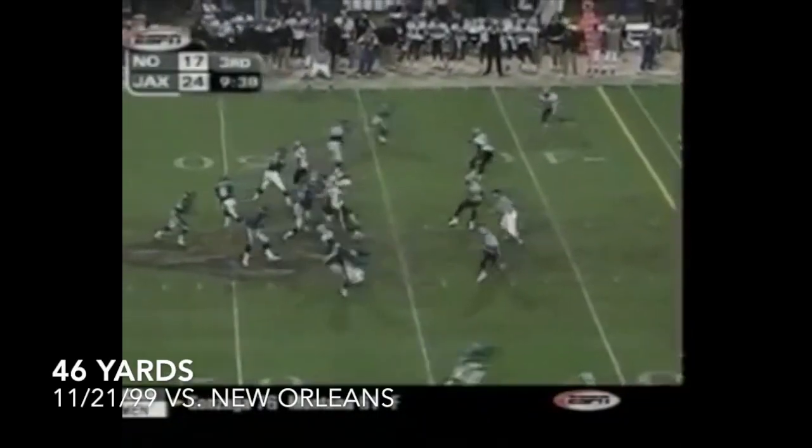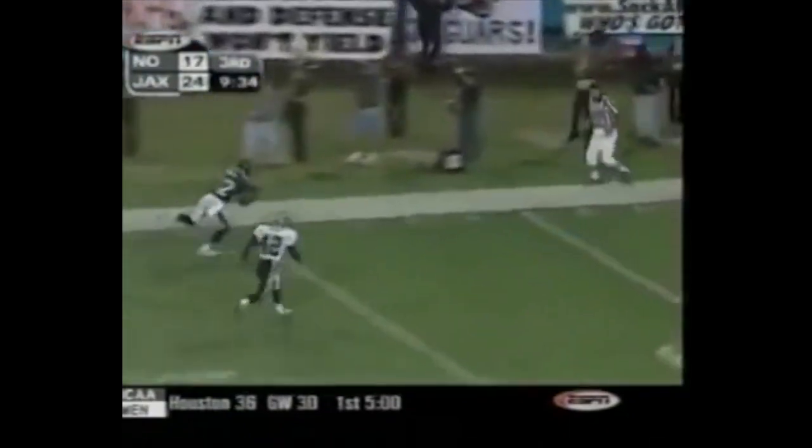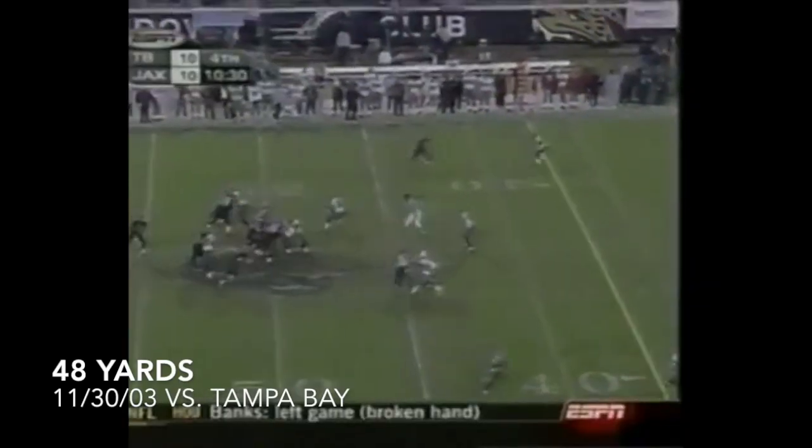Jaguars. Third quarter, first and 10 on the Zinks 46. Wide open, Jimmy Smith. Nice juggling catch. A monster night for Smith. Now steps up, turns and fires. He's got Jimmy Smith. Smith makes the grab on the run down the sideline. Lunges. Touch. Now fourth quarter, tied at 10.